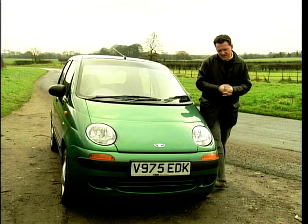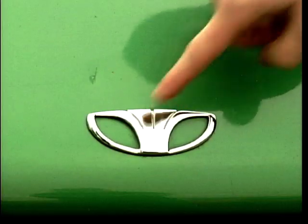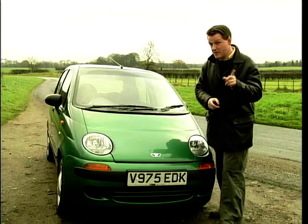I think the Matiz is something of a fashion statement trying to burst out of its rather dowdy lines. If this car wore anything other than its Daewoo badge on the front, you could see it being rather chic and elegant in certain circles. But unfortunately it's not. As it stands, that is. But don't let that put you off.